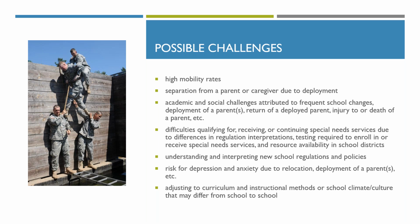And when we're talking about students with disabilities or students who have IEPs, there are difficulties with qualifying for, receiving, or continuing those services. When you're transferring schools, whether every couple of years or once a month, or whatever the process may be for that particular student, there's a process that goes into that, right? We have to transfer files and student records, and that takes time. And then re-engaging them into those services and IEP services, that takes time.